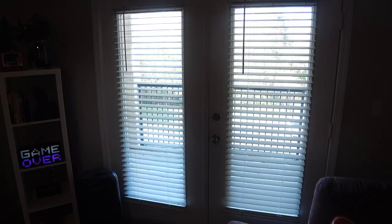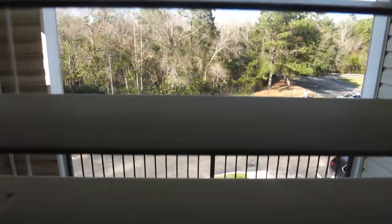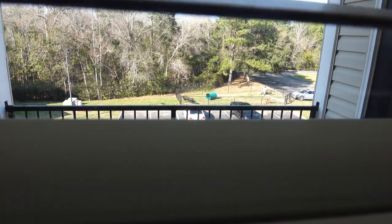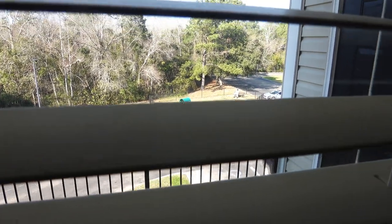This is my patio back here on the back. I'm right at the top floor, so I get to see everything, get to see the view and everything like that. Then my car was sitting out right there. There's a dude sitting over there with his dog and everything. So yeah, the views and stuff like that be good at night.